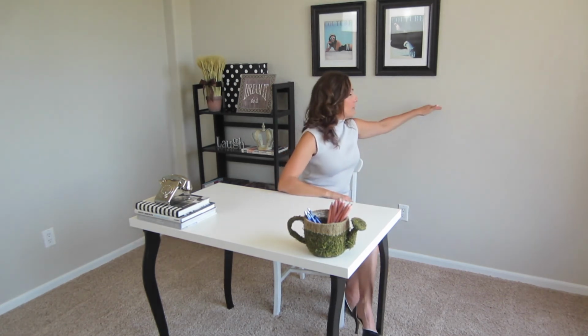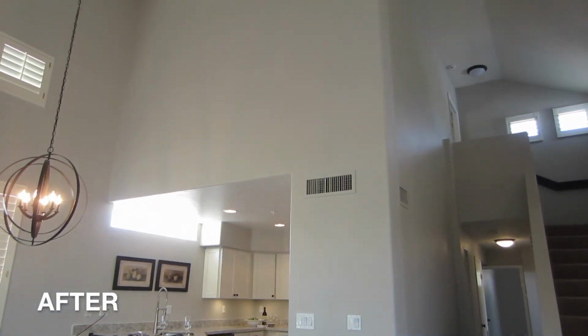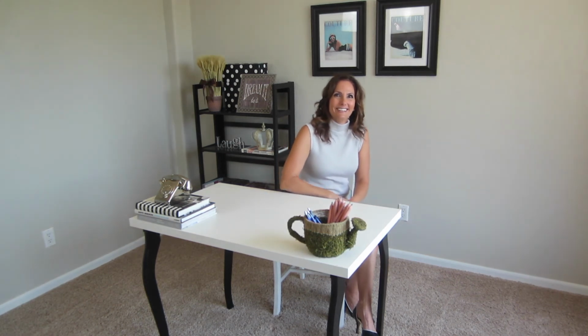So we actually installed a door in this room, and we finished the walls that went from about here all the way to the ceiling so that this could be a fully enclosed office, which offers you privacy, which it didn't have before, and then you get this incredible view outside, which is very inspiring, at least for me, creatively. I could sit up here and work all day long.